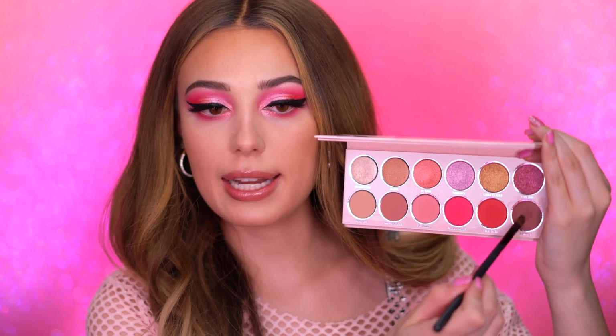So I'm gonna grab this shade here called Admirer, and it's kind of like a reddish brown. It's really pretty. It looks like it would be very complementary to all the pinks in here. And I'm just gonna use this to really smoke out the outer corner of my eye. Whenever I do a black liner, I always like putting a little bit of a darker shade that connects to my liner, or else it looks a little bit off. It's actually a really nice brown. It's like a cherry brown.